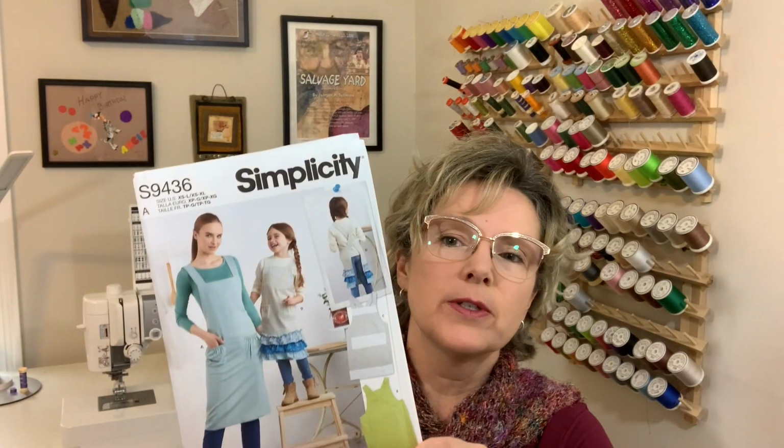And I think when I do get around to making this, I'm going to take that as an opportunity to use a fabric that I don't think I've ever worked with, maybe an activewear type of knit or sporty knit. Next up is S9436.